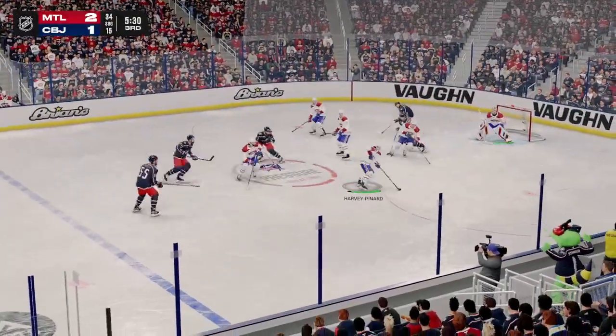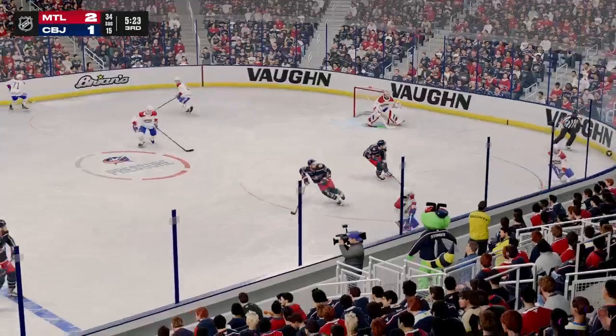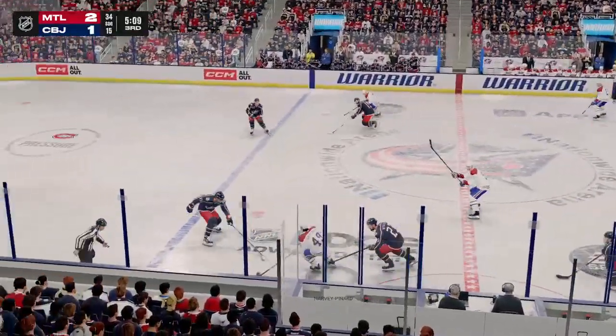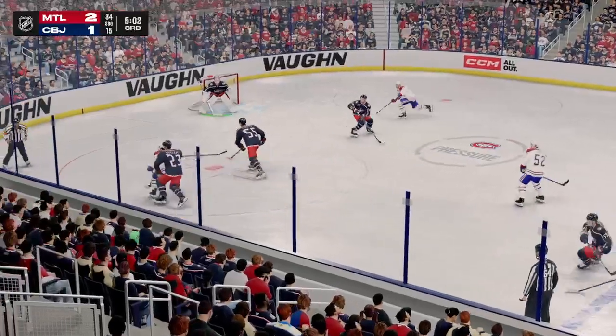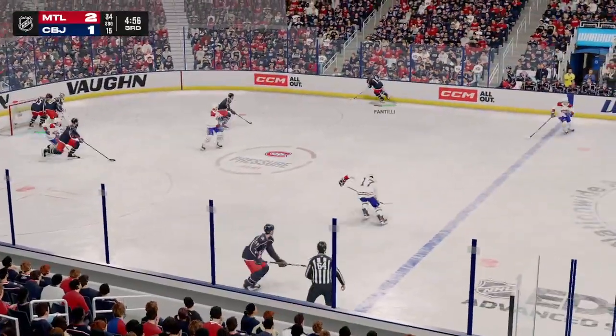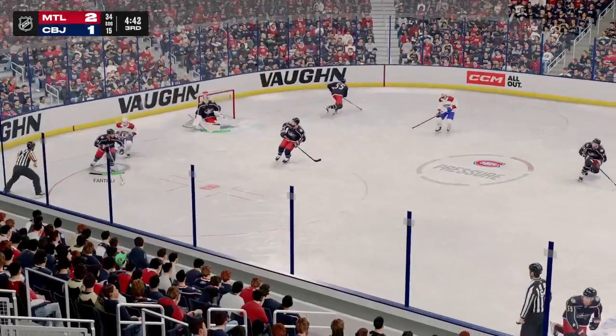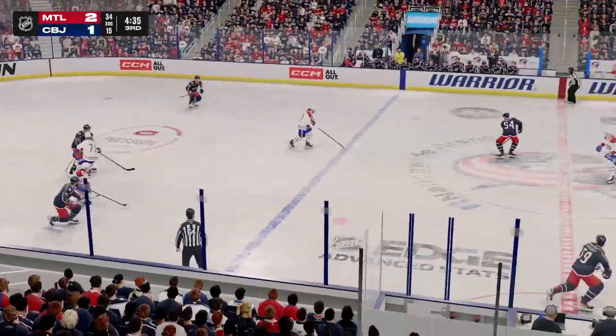Shot comes up with the stop. Takes the pass as he banks it off the wall. Here they come. Down the left side on the attack. Takes a bump but still hangs on to the puck. Columbus has it in the defensive end. Handles the puck.